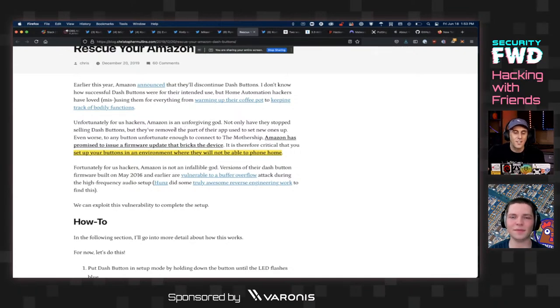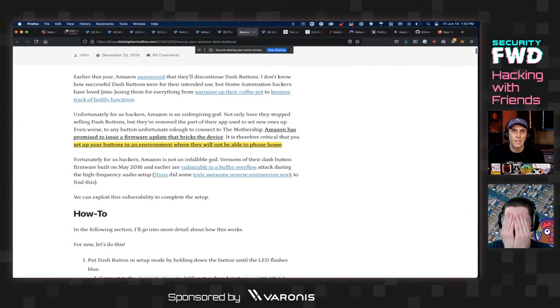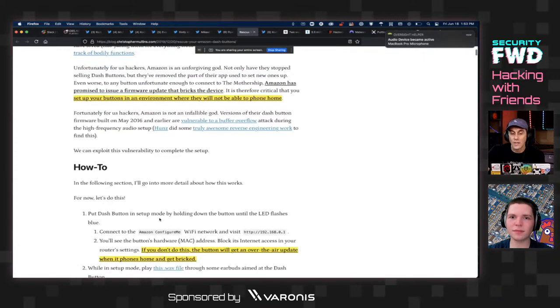Amazon has decided to do the responsible thing and brick them, and basically make this thing that you purchased totally useless to you rather than opening them up for anybody else to do anything with them. So if you want to preserve these buttons, then you need to do it in a way where they're not going to be able to phone home, because very soon they are going to be bricked and will deliberately be destroyed in a way that will make them unusable.